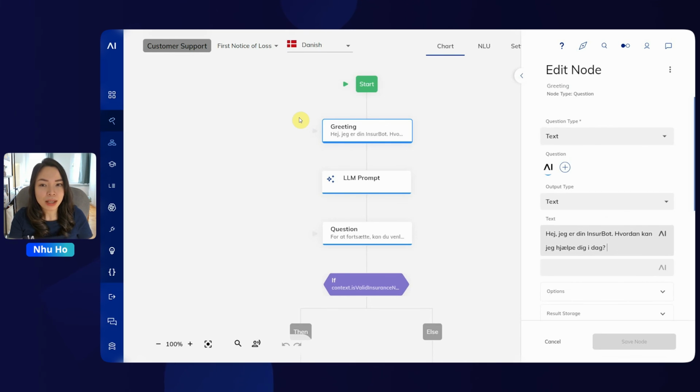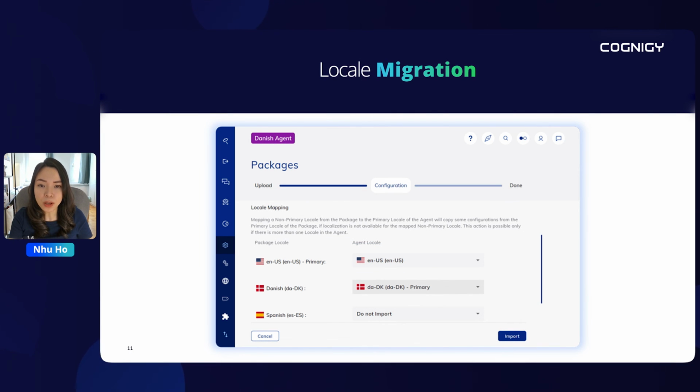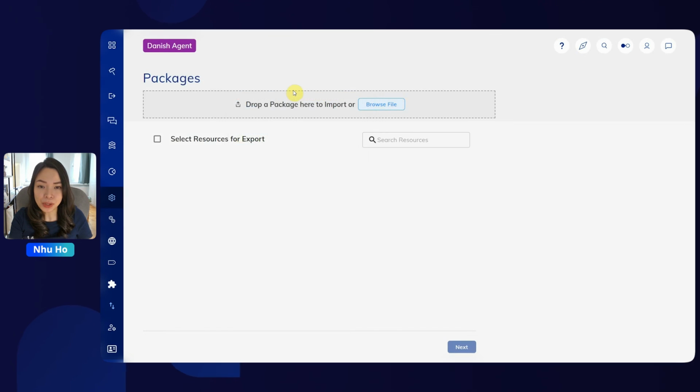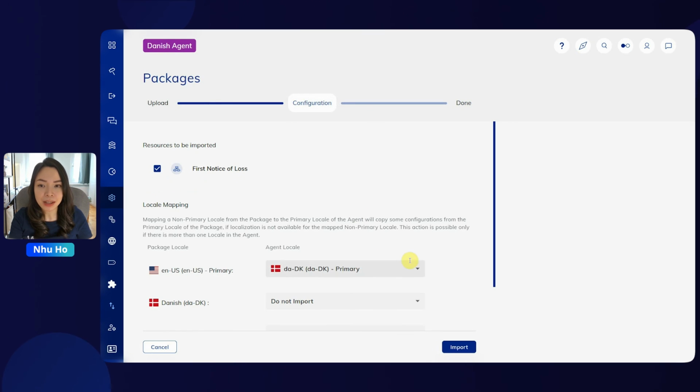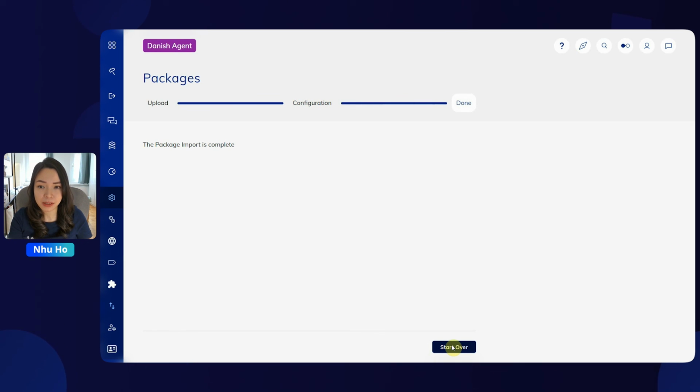That said, rather than a single multi-locale AI agent, you might prefer having separate AI agents for separate languages for reasons like easier project and access management within the team, or more flexibility in tweaking the flow for a specific market. In that case, most likely you don't want to start again with a blank canvas every single time. Instead, you've already built a master agent with flow and intent templates that you want to replicate everywhere. Now you can easily do so with the ability to export any secondary locale from the master agent using the packages feature and import it as the primary locale in a different agent project.